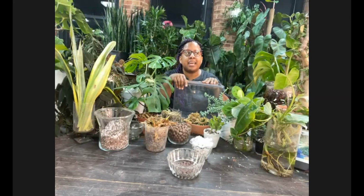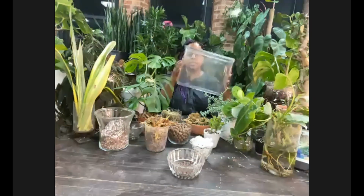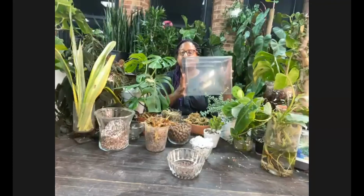But if you're like, I don't have enough space for that, or I don't like the way that looks where I have available to put a plant, I don't want to see that. I got this, I believe, off of Amazon. This is a shoebox.